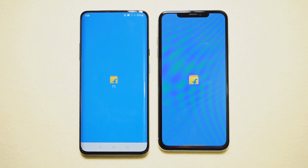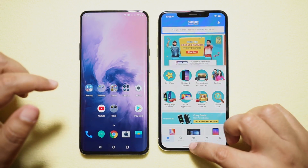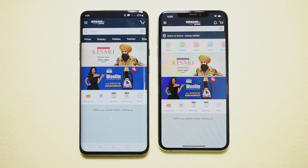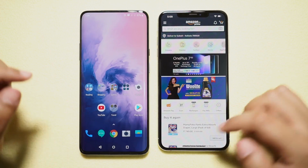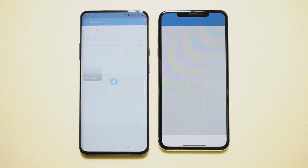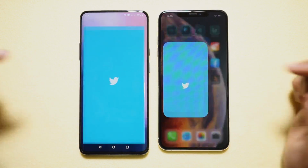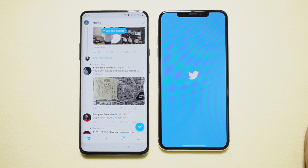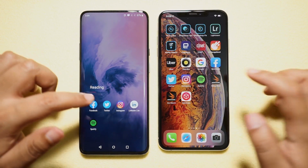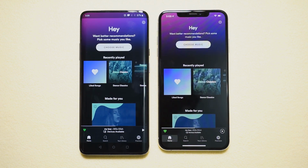Next I have some shopping apps. There is Flipkart, and once again it's much quicker on the 7 Pro. Let me check the Amazon app as well, and this time the XS Max completed the loading before the 7 Pro, so I will give the point to the iPhone. Facebook is definitely much faster on the OnePlus. Next we have Twitter, and this new OnePlus flagship is just unstoppable. It's too damn fast. There is almost no delay, no loading. Spotify also is much quicker on the new OnePlus 7 Pro.